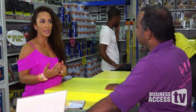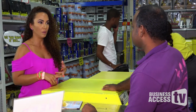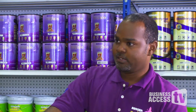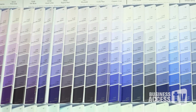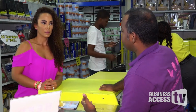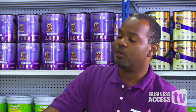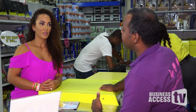So if I find a color paint that I like, for example lavender, would I be able to find that exact color in the low sheen, the satin, the emulsion? Okay. Well, in most of our paints, yes, you can tint. And tinting allows you to get that color in the different types of paints. So in our flat, that's our 303, which is great for your exterior walls, you can definitely get it in that. And we can also tint it in our Everglow, which is our low sheen. It can be done also in our Royal, which gives you the satin finish, and also in our Weatherproof, and our 404. So it can be tinted in a different range of products.